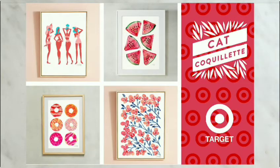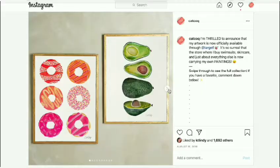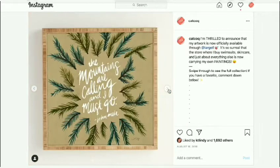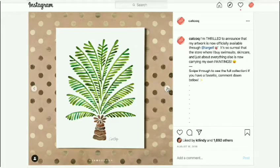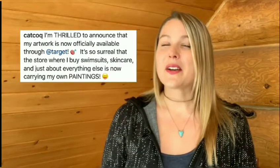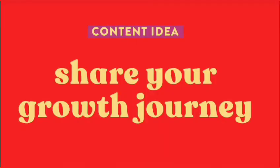Example, when my artwork made it into Target, I was freaking ecstatic. I channeled that energy right into my Instagram caption. "I am thrilled to announce that my artwork is now officially available through Target. It's so surreal that the store where I buy swimsuits, skincare, and just about everything else is now carrying my own paintings."